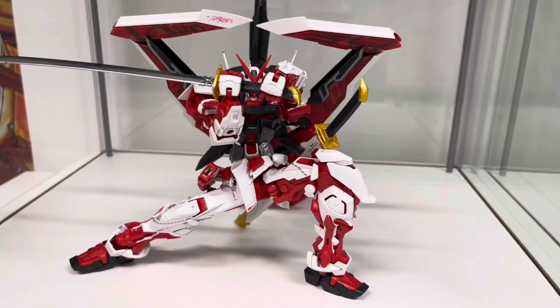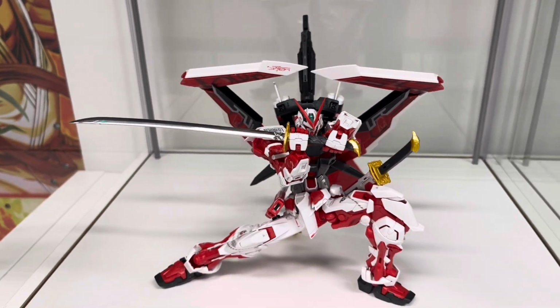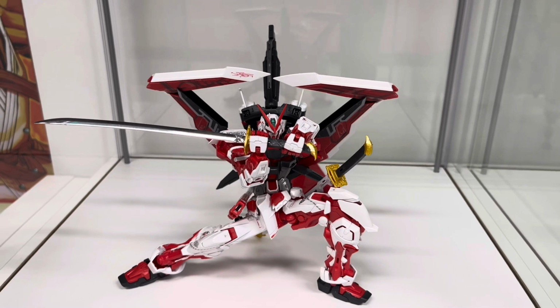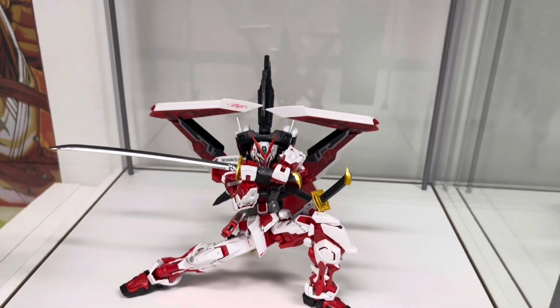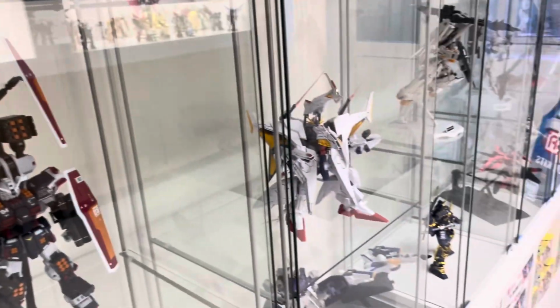And my red frame Astray with the tactical arms in a real samurai position. I must say this one can be better. No real good panel lining on him. Stickers, we should have water slides, stuff like that. He deserves better, but he's an old kid. I never went through it to finish him 100%.